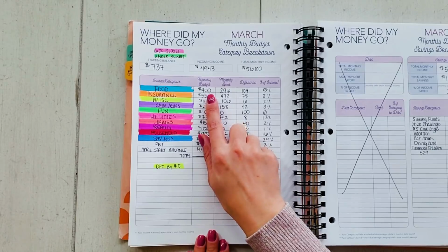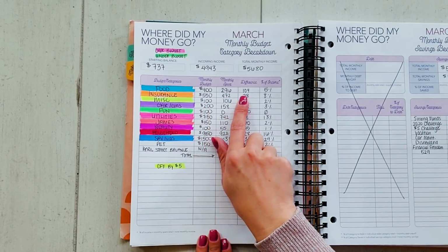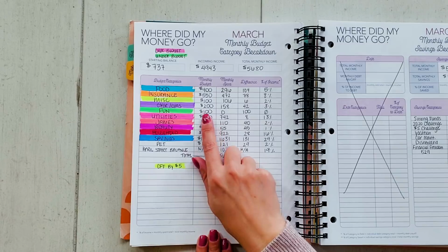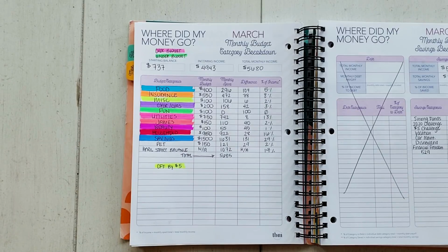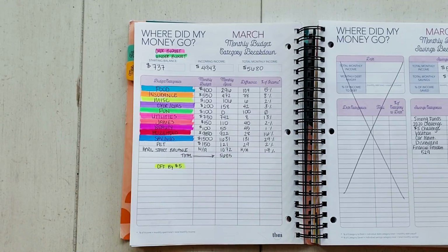I spent $296 on food in March, and that was way under budget for me. I spent $472 on insurance. Now, miscellaneous purchases, what is that? The miscellaneous category is meant for spending where things kind of pop up. It's real life. It's things that I wasn't planning for, so unexpected small expenses. I was $6 over budget in that category just because I moved into a new home and some things popped up.